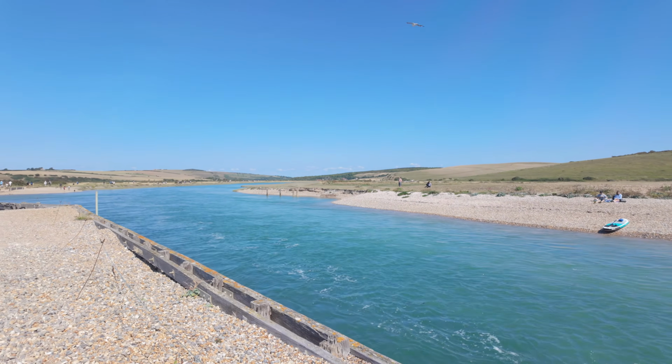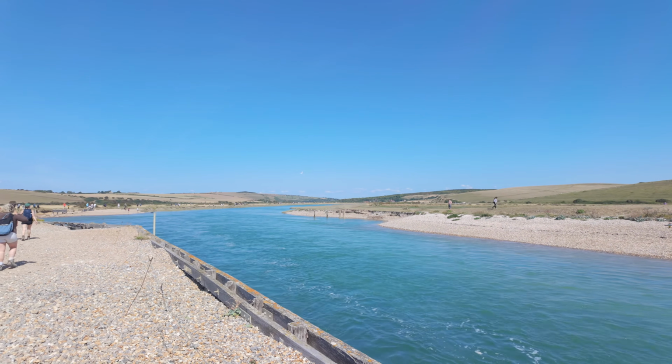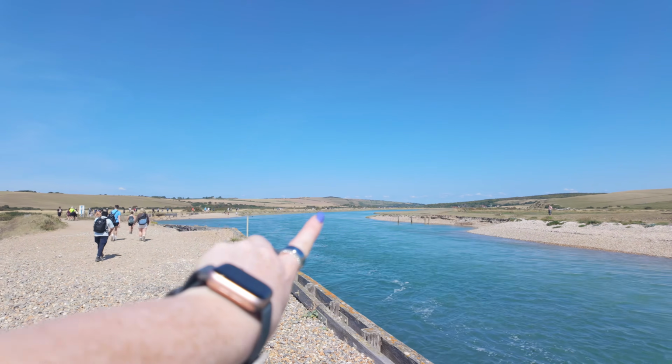So you can see the river is flowing really fast. So nobody is even trying to go through it because it's quite high today. So we're going to do the detour over there.